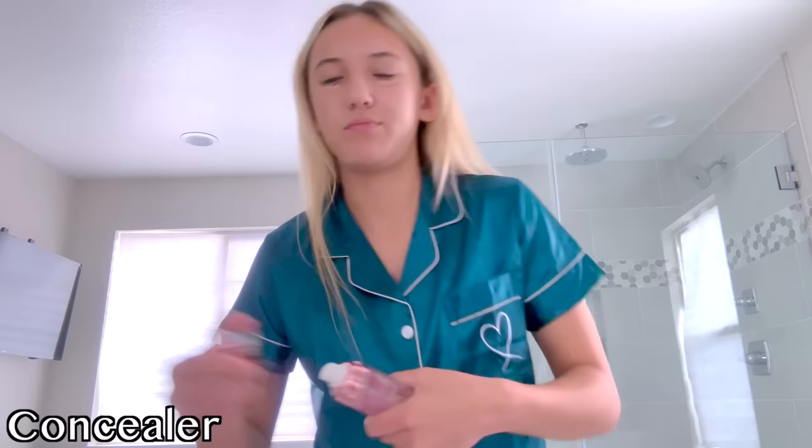So I have tried so many concealers and all of them are kind of crusty, but this one is so good. It's called Winky Lux. To blend my concealer, I spray a little bit of setting spray, and this is the setting spray I use. It is called Energy Fix Rose Quartz Fixing Spray.